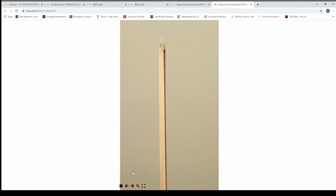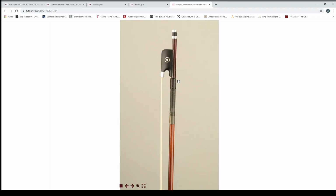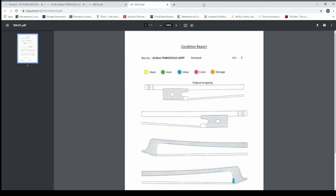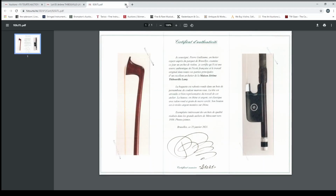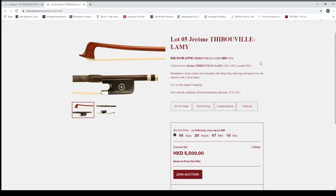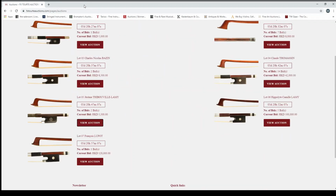It's difficult to see on this, and I think if I try and zoom in, it's just going to go. But our usual rotatey. Yep, seems quite interesting. So there you go. 5,500 Hong Kong dollars, it's about £550. Current bid. Reserve price not met.